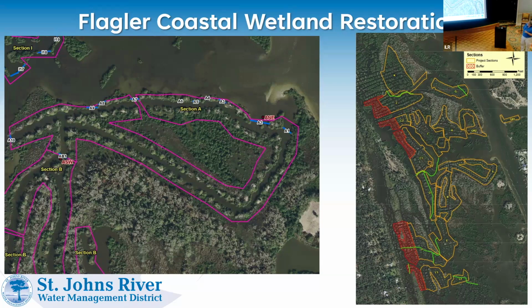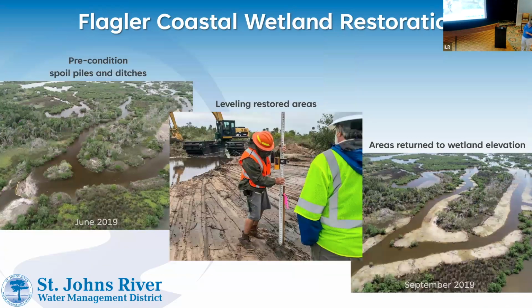This is the broader perspective on it. This is the turning basin where the boat ramp is at Gamble Rogers State Park. So that's the area we're working in. And there's about 96 acres outlined in orange there. So here's the example. These are the spoil piles. You can see them. And they go around the edge of all of this. You can actually see they started working there. This is in June of 2019.